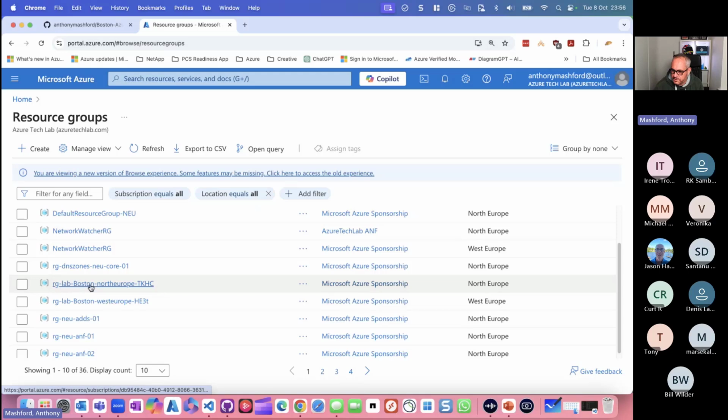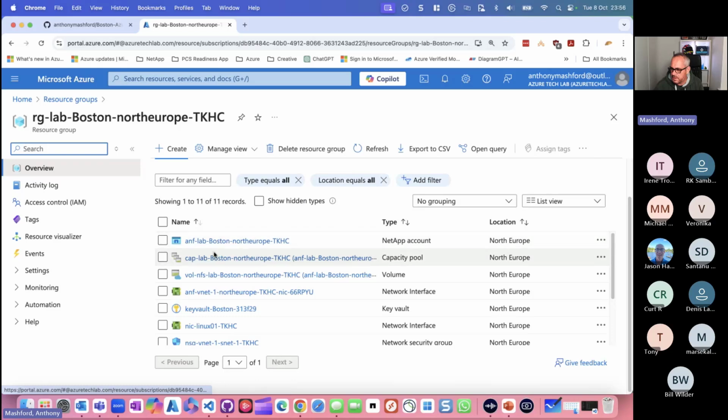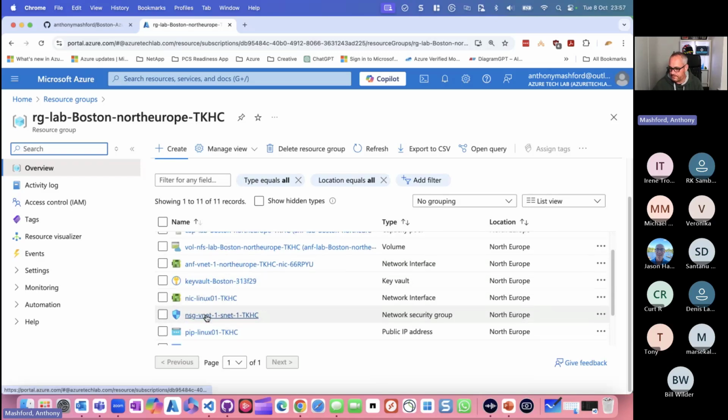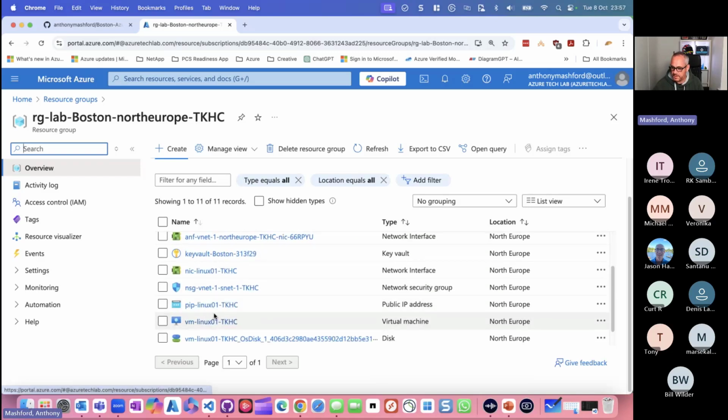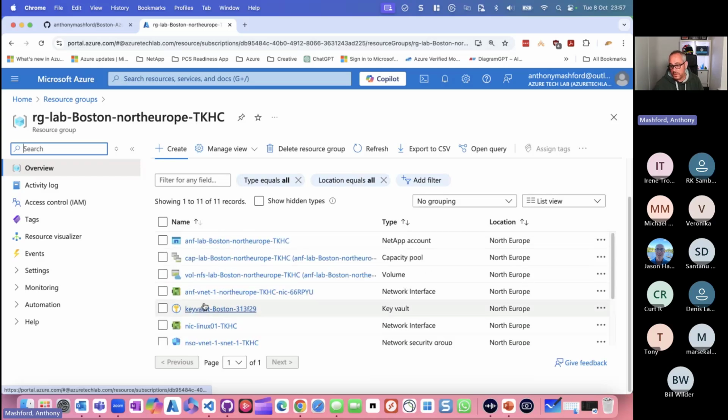As you can see, I've called it Lab Boston, and so the resource groups, and you'll see what it's built out in here. It's built an ANF account, compatible volumes. There's a network card there because Azure NetApp Files is a network attached storage service, and it creates that card as part of the volume creation. There's also a key vault, NSGs, various other things in here, managed disks, VNets, machines, etc. So that's what it would build for you. Please feel free to have a play with it. I've tested it so many times, it works.